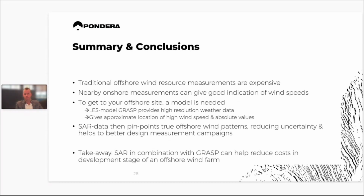Last but not least, traditional on-site measurements are expensive, specifically if you develop new sites. In order to get things right, it's smart to run an LES model, large eddy simulations, and by comparing that with SAR data, you're able to reduce your uncertainty and your risks, and therefore, in the end, the cost of a new offshore wind farm being planned. So much for my introduction of how we use SAR data in combination with LES modeling.